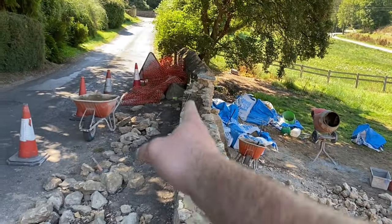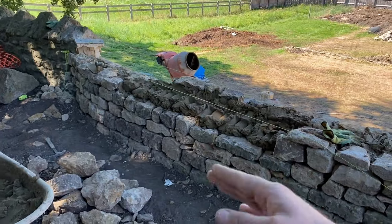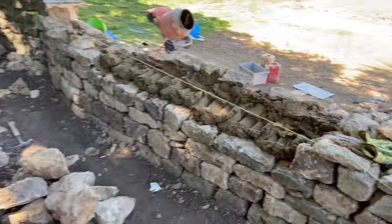So I'm just going to work on this corner now. I've set up my line. That line there is only for height, not direction. It's all gravy. It's all good.